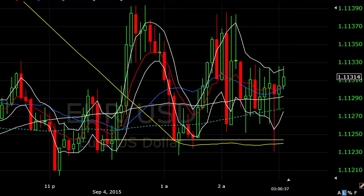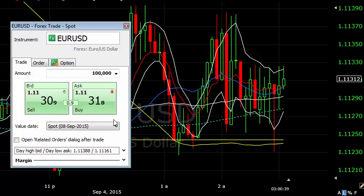Okay, right, just back, and I'm going to give this euro dollar another shot here. Okay, I'm in long here. It could just be chopped up here, which is why I'm just playing at quarter size positions. So I've just gone long there at 30 again, in quarter size positions.